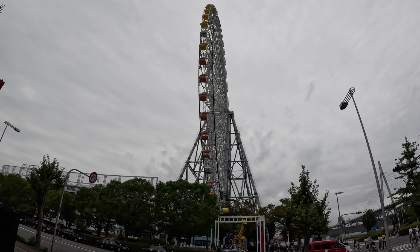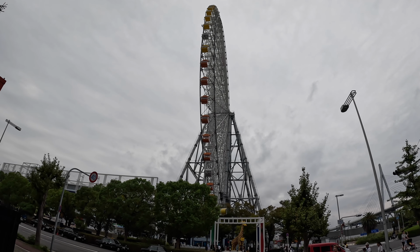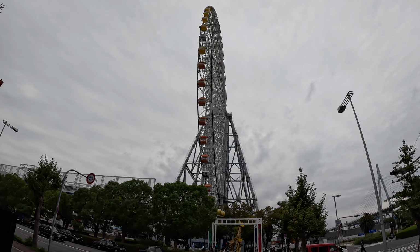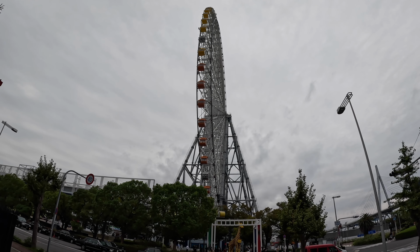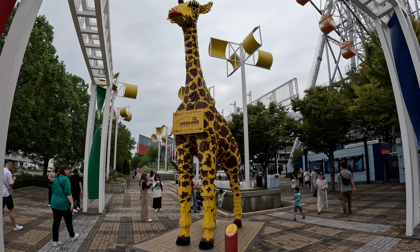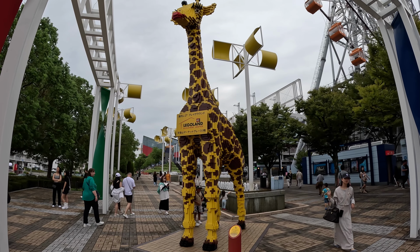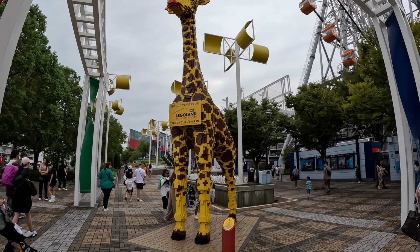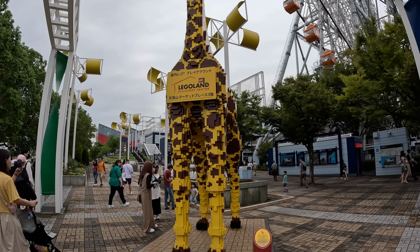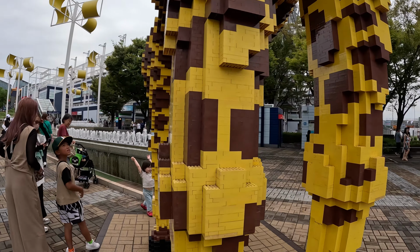We got off the subway at Osaka Co Station and walked to the aquarium. It was an 800 meter walk. We did go past the Ferris Wheel and the shopping center. Incidentally, the shopping center contains LEGOLAND. That may explain why there's huge Lego animal statues out the front of the shopping center mall.